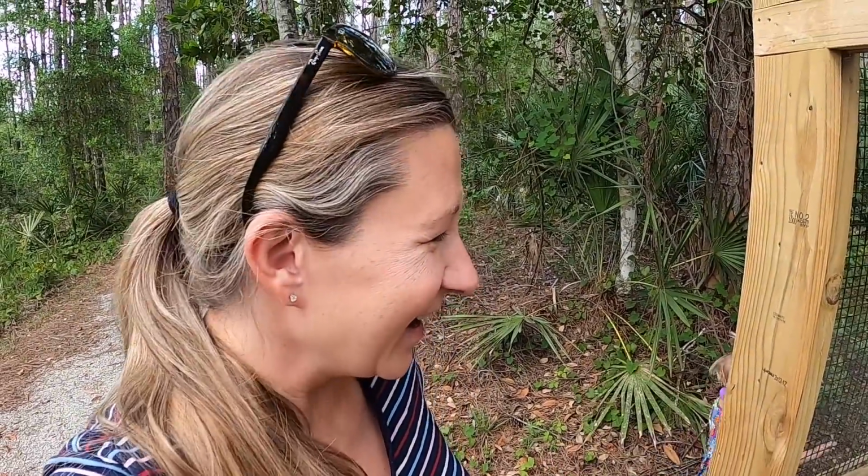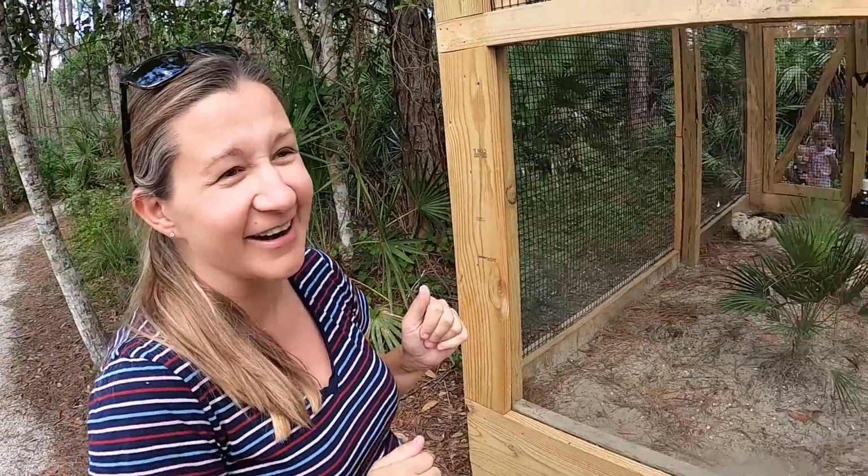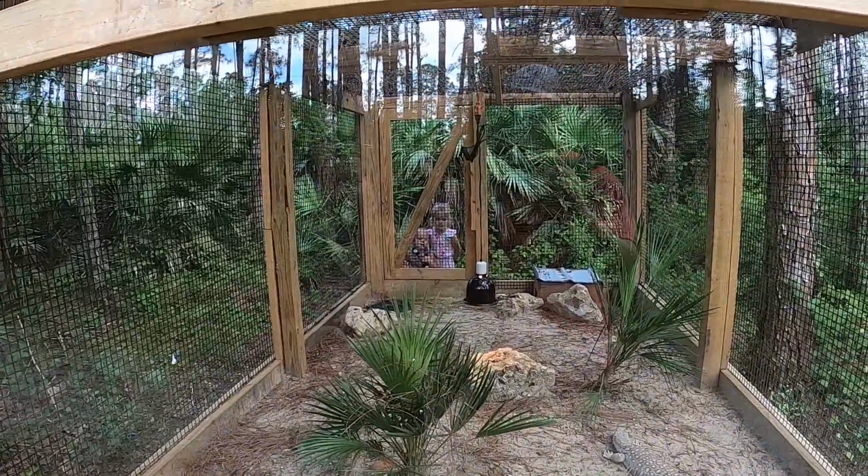You know what this feels like? This feels like Jurassic Park of Florida. And if someone left the gates open, this is the environment where they would thrive. I think this is why they put the screens over their pools, because they have so many of these animals that probably love water and they don't want to wake up to them in their house. Meanwhile, our kids are over there just not afraid at all.